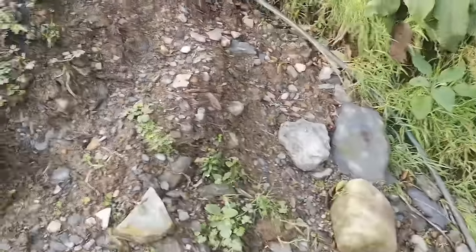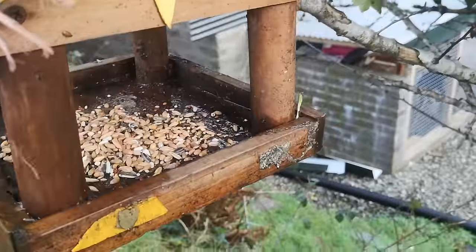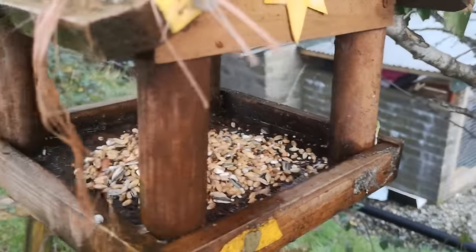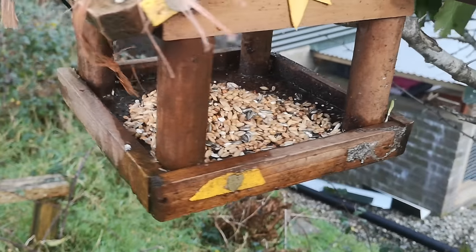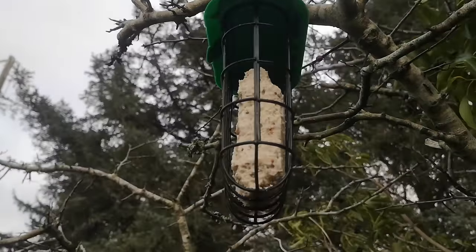The last thing to do for the morning feeding is to go up this hill where my wild bird feeders are. Bit of a puddle in the birdhouse. Let's eat out. Because I love the wild birds around the place, and when you put a bit of feed out for them, they all come out of the bushes. You can actually see them, and I get great joy out of that. We have peanuts as well here, and then we have a little block of fat and seeds as well.